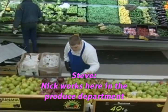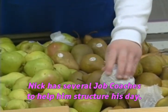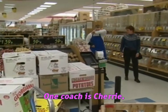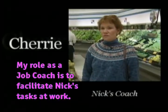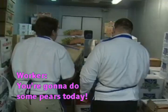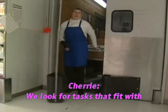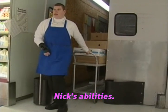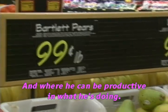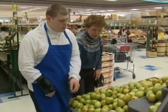Nick works here in the produce department at Kopp's Food Store. Nick has several job coaches to help him structure his day. One coach is Sherry. My role as a job coach is to facilitate Nick's tasks at work. So you're gonna do some pears today. How's that, Granny? We look for tasks that fit with Nick's abilities and where he can be productive in what he's doing. Right here, and then pull him over.